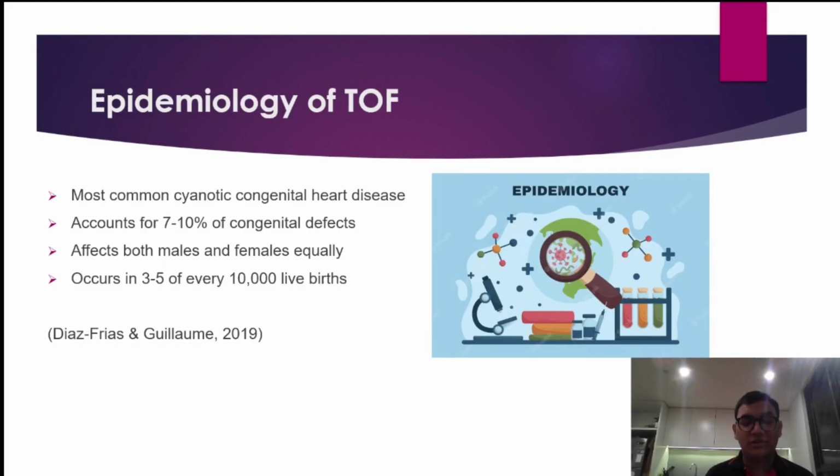Epidemiology of Tetralogy of Fallot. Tetralogy of Fallot is the most common cyanotic heart condition in children who have survived untreated beyond their neonatal age, with the need for an intervention in the first year of life. It accounts for 7 to 10% of congenital heart defects, affecting males and females equally and occurring in 3 to 5 of every 10,000 live births.